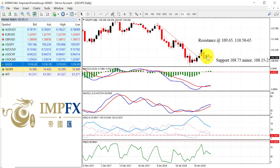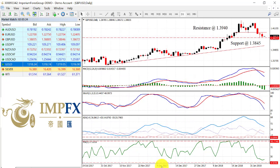Dollar yen is still slightly on the slow uptake. Nevertheless, dips are still a buy, and I still expect to see the dollar yen rally on towards 109.65 to 110.5. Support on the day, 108.75.